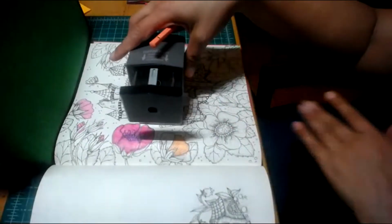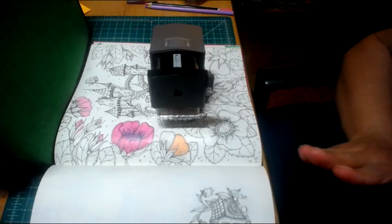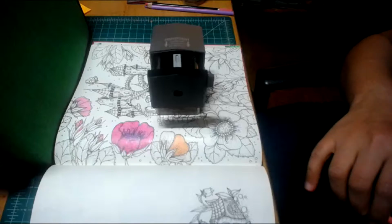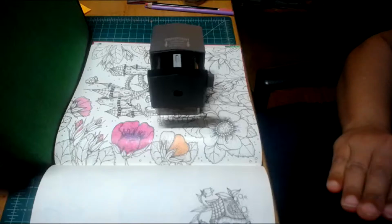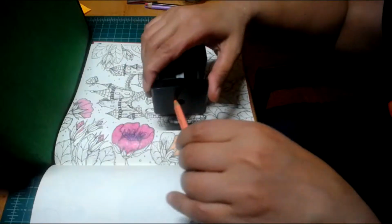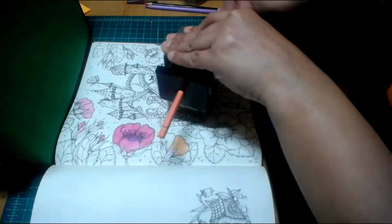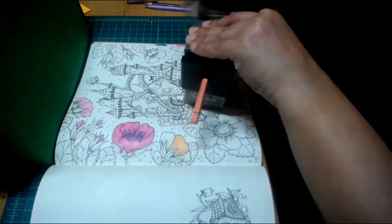And this is my favorite sharpener of all my sharpeners to use because it sharpens almost everything except the pastel pencils well. For pastel colors, you need a sharpener that's specifically made for pastels. They do sell them, so keep that in mind when you buy pastel pencils, like the Stabilos, not the Holbein pastels, but the Stabilos because they're chalk pencils.